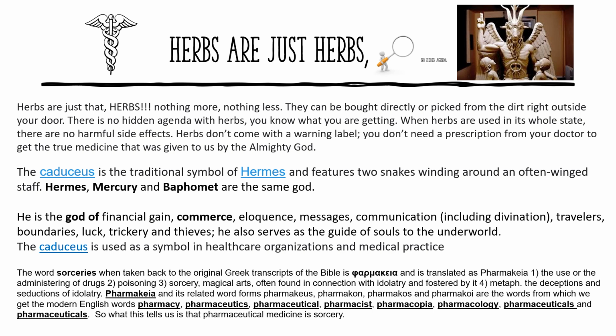The caduceus is the traditional symbol of Hermes and features two snakes winding around an often winged staff. Hermes, Mercury, and Baphomet are the same god. He is a god of financial gain, commerce, eloquence, messages, communication, including divination, travelers, boundaries, luck, trickery, and thieves. He also serves as a guide of souls to the underworld. The caduceus is used as a symbol in healthcare organizations and medical practice.